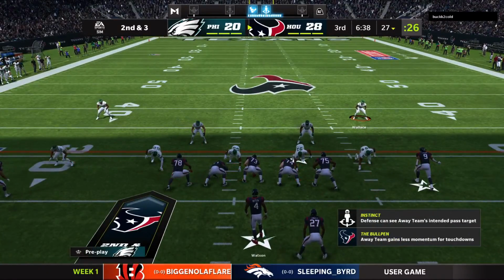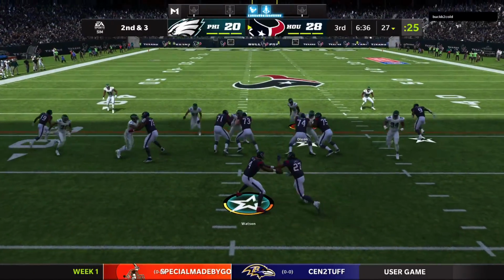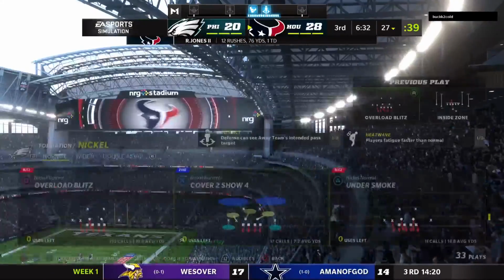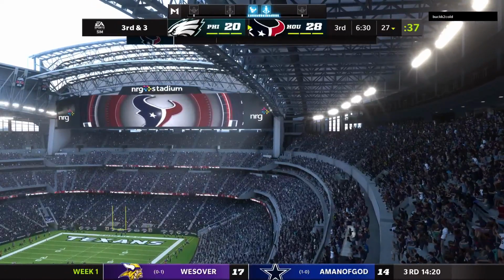Operating from the 27 now. Here's 2nd and 3. Again, it's Jones. And this time he's not going anywhere. They'll get him down right at the line of scrimmage.